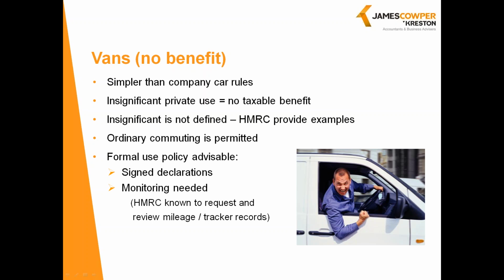So what other examples do the revenue provide of when they would consider use to be insignificant? Well, they talk about an employee who takes an old mattress or another piece of rubbish to the tip once or twice a year. That's insignificant. An employee who might regularly make a slight detour to drop a child off at school on their way to work, that again would be considered insignificant. But examples of what they say are not insignificant would be using the van, say, at the weekends to do the supermarket shopping, or taking the van away for a week's holiday, and just generally using the van outside of work for social activities.